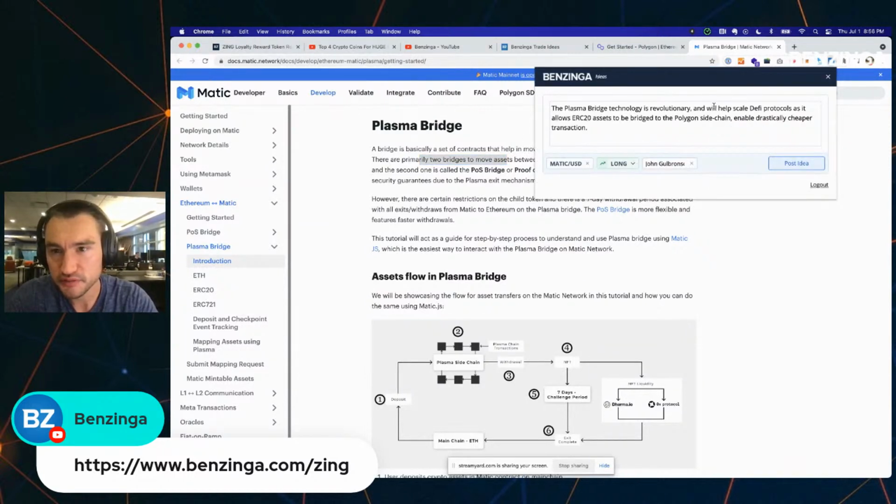So the Polygon Bridge technology revolution will help scale DeFi protocols, as it allows ERC20 assets to be bridged to the Polygon sidechain, thus allowing users to take advantage of drastically cheaper transaction fees for swapping their assets.